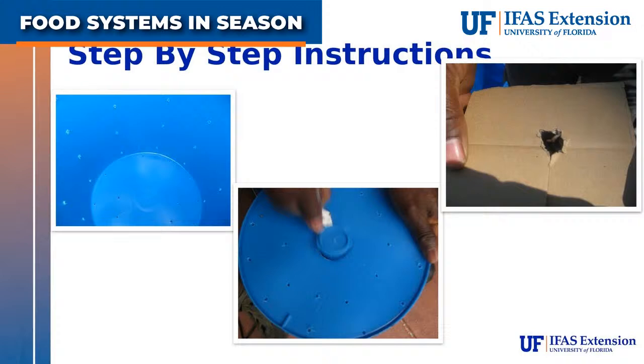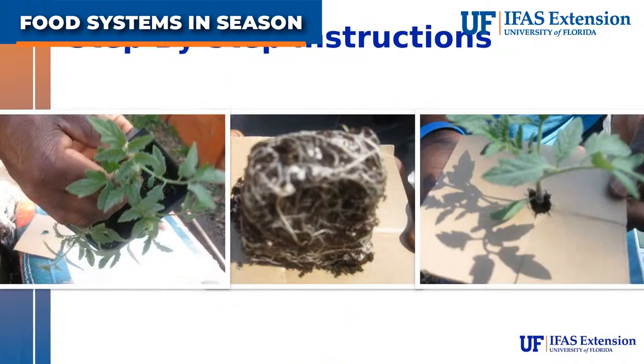And the reason you're using this cardboard is to prevent the sharp edges from that hole in the bucket from cutting your tomato plants when you put them in. Next.